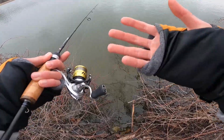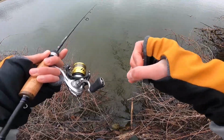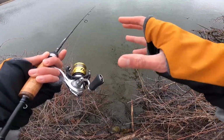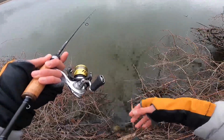So I'm using a mule jig with a mule minnow right now, but you can use really whatever you want. And then, like I said, you just need a slip float, bobber stops, and then a little bit of split shot weight is always good too, because you definitely need to have enough weight to get that bobber to rise up and get to the bobber stop quick.